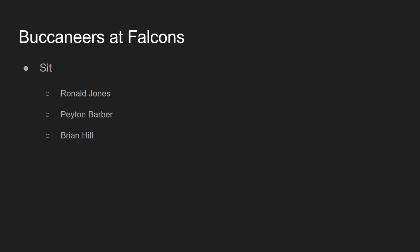Next game here is the Buccaneers at the Atlanta Falcons, and I'm sitting down all the backs in this game. Ronald Jones, Peyton Barber, it's a gamble which one of them is going to be starting every single week. Bruce Arians says Ronald Jones is going to be the number one back on the team. Then you see what happens, Peyton Barber scores. And then the next week, Ronald Jones will score. And then in the next game, Dare Ogunbowale, who's not even up here, will score the touchdown.